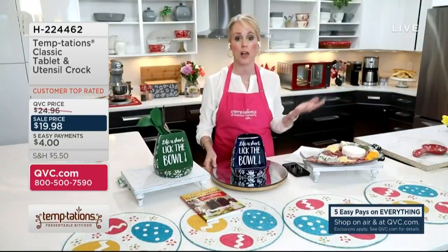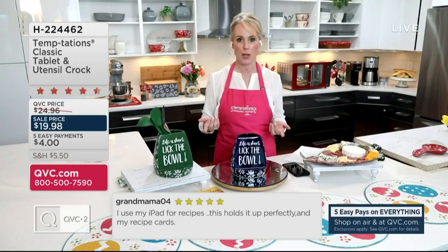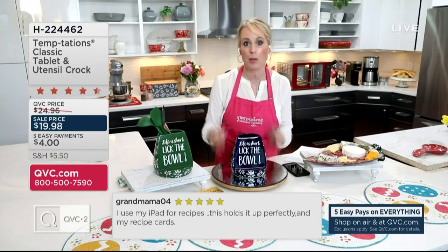So I'm showing you the blue right here. Look at the gorgeous saturation of color. On the front, again, it's going to say, life is short, lick the bowl. Like, do you have a baker in your life, somebody who absolutely loves to cook? What a great gift this would be to them. And you could give it to them with flowers in it. And then on the back again, you're going to have that beautiful pattern.